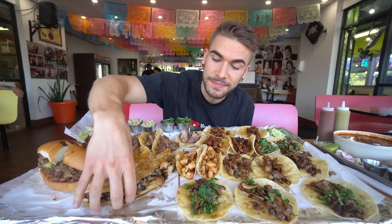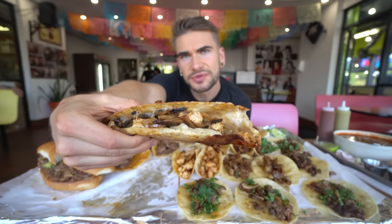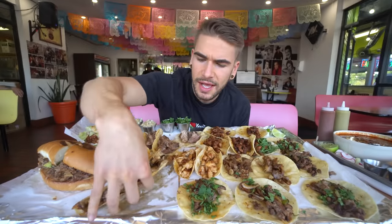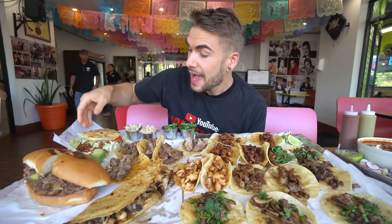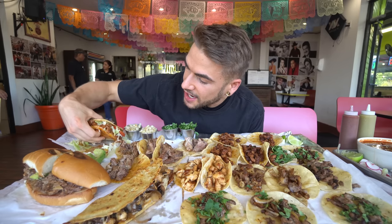We have the big quesadilla here. This looks absolutely amazing. So it is mushrooms and chicken, pollo y champiñones, something like that. You know what I'm saying? I have a lovely looking gordita back here, guys. I don't even know if I want to pick this up. This is just oozy goozy.